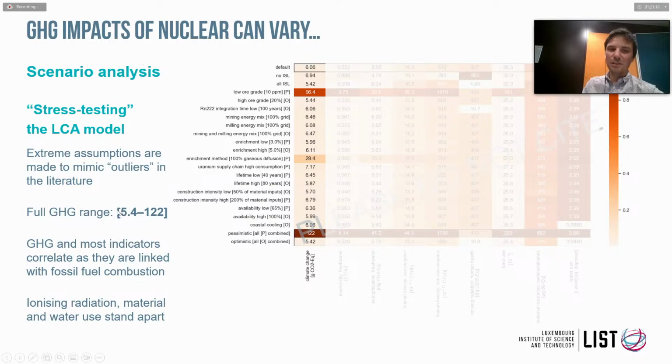But you have to push the model to extreme limits. For example, with very low grade uranium, which no one exploits at the moment, you may end up at 90 grams per kilowatt hour. But most of the uranium today is extracted at much higher grades than that. And if you go to the high grades that you can find in Canada, for example, you fall down to 5 grams of CO2 equivalent. But on average, globally, we're at about 6 grams.